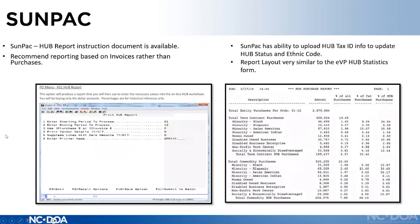Here is SunPack. This is again used by school systems. There is a hub report instruction document available. It's many years old. I want to say it's from fiscal year 15, 16 or thereabouts. I don't know that there's been major changes to it. If there have been, that'd be great to know, but it's recommended that you report based on invoices rather than purchases. And SunPack does have the ability to upload the hub tax info to update the hub status and ethnic code. That I probably need to take that bullet out.